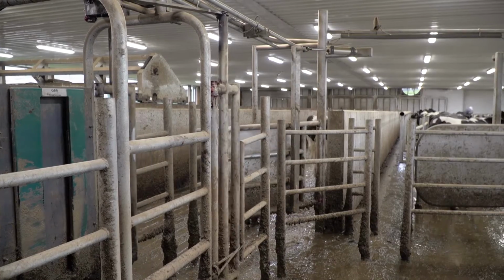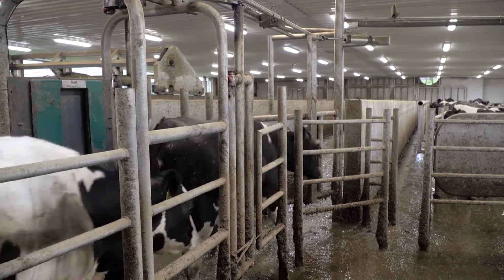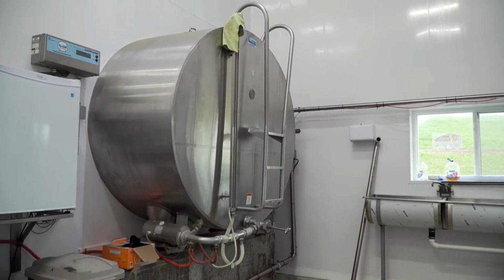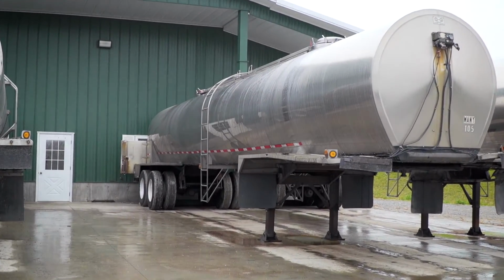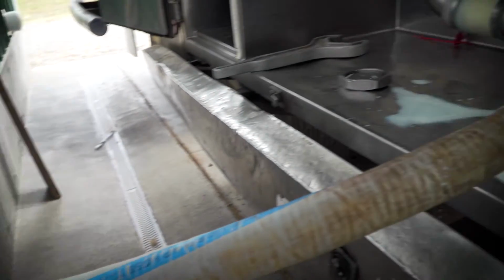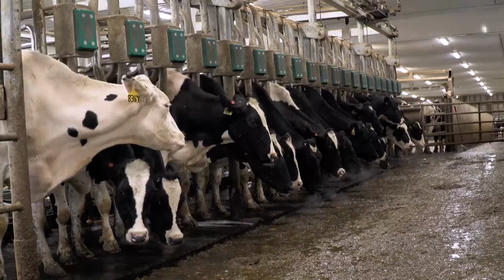That's enabled us to lower our labor costs quite a bit more by being more efficient with the way that we handle cows. We haul our own milk. We used to pump all the milk on the trailers ourselves. Now we've gone the direct load. We used to have to load that milk. One of the guys was tied to that all afternoon loading those trailers. So basically now we've eliminated that need.